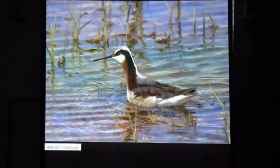Phalaropes have reversed the sex roles. So the females are more brightly colored than the males, and they behave like males. They fight with each other over males. They mate with the males. They lay their eggs, and that's it. They're done. But males do all of the sitting on the eggs and raising the young. And so both in plumage and behavior, they kind of completely reverse the typical bird role. So a great opportunity to see him in breeding plumage and watch him breed.